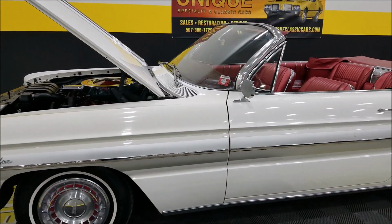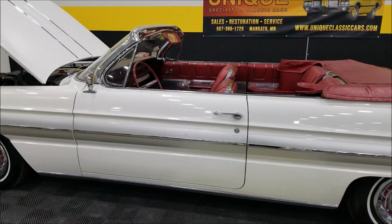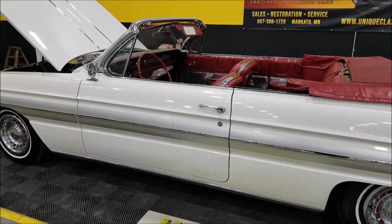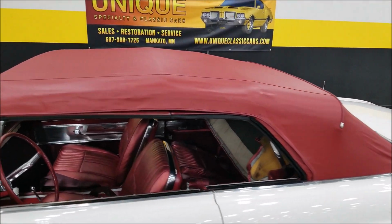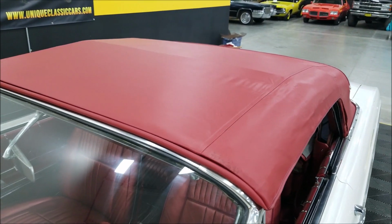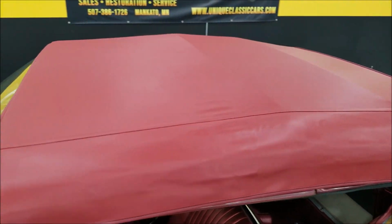All right, I tell you what, let me pause this one last time. I want to pop that top up. I'm going to turn it off, shut the hood, and get that top up so you can take a look at it. All right, shut the hood. Got the top up here for you to check out. Like I said, vinyl material. Nice shape. Free of rips, tears, holes.